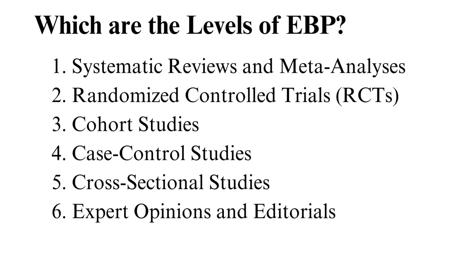5. Cross-sectional studies. This research deals with data collected in a particular area to examine the relationship between its variables. This evidence highlights a population's prevalence, distribution of factors, or outcomes. Unfortunately, the method fails to establish cause and effect relationships.